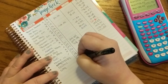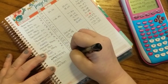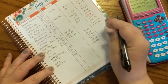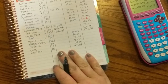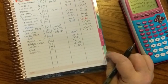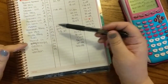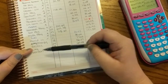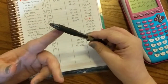Oh, well. It's fine. And then Verizon is on the 25th, and that is 421.08. And I've talked about this a little bit, in case you guys are new here. Our Verizon bill is so high because I live with my mom. My son and I live in my mom's house. And instead of paying her a rent, I pay these four bills. It's all the utilities and then the entirety of the phone bill. So it's my phone, her phone, and four tablets.